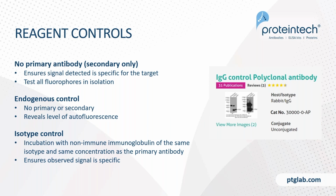The first set are our reagent controls. We need to detect that the observed signal is specific for a target, and in order to do that, we can first run a slide which has been processed in exactly the same way, but the primary antibody has been removed from the incubation buffer. Ensure that we still add the other reagents to the buffer and incubate alongside the other slides. Then we will add our secondary antibody as normal and visualize the slides.